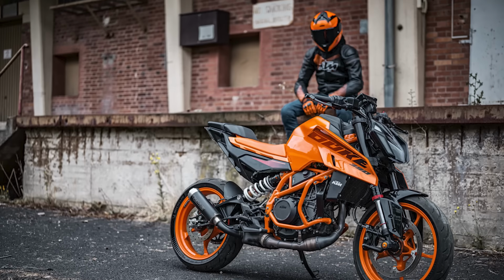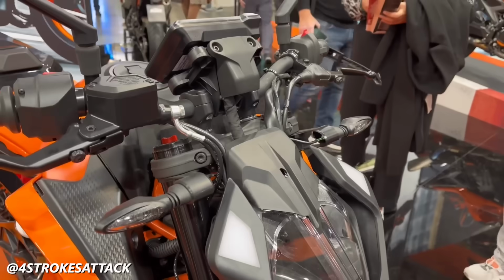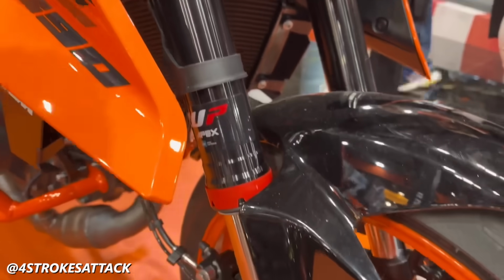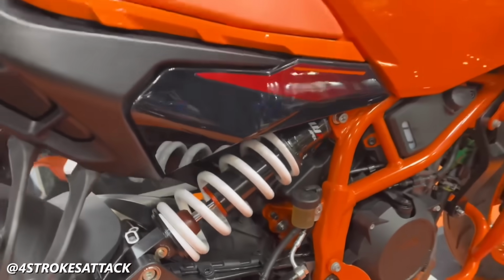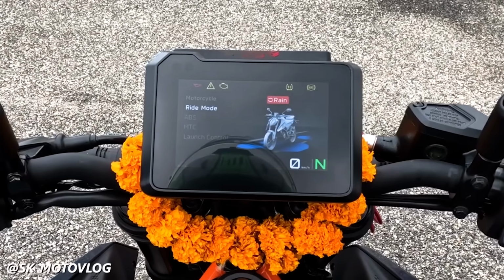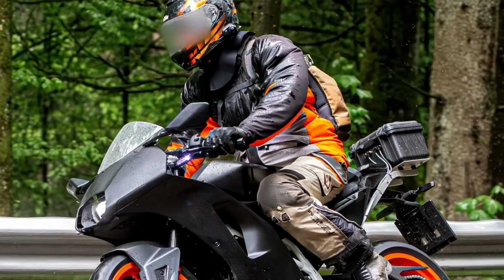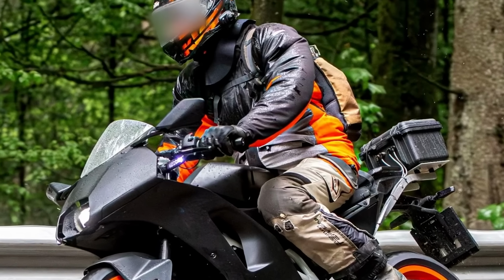What was previously a huge advantage that the RC390 had over the Duke was its implementation of adjustable suspension. The Duke no longer makes such compromises, as it's now using WP Apex suspension with rebound and compression damping, as well as a preload adjustable shock in the rear for the 2024 model year. The 2024 Duke 390 has an updated 5-inch TFT dash with smartphone connectivity, ride modes including rain, street, and track, and even a new launch control feature, which is a little silly if you ask me, but hey, it's KTM, what can you do? So that begs the question, what will a 2024 or even a 2025 RC390 look like?